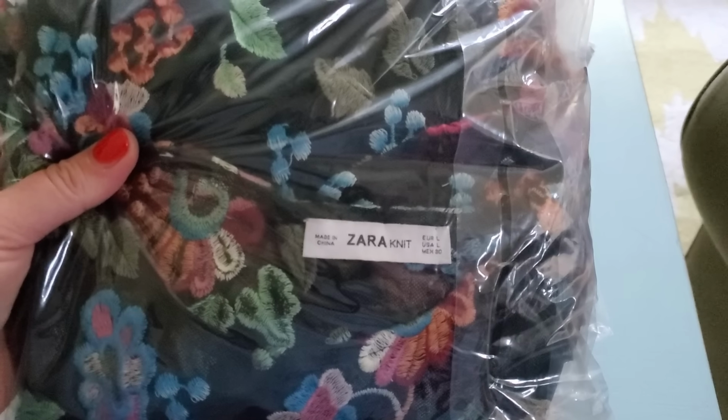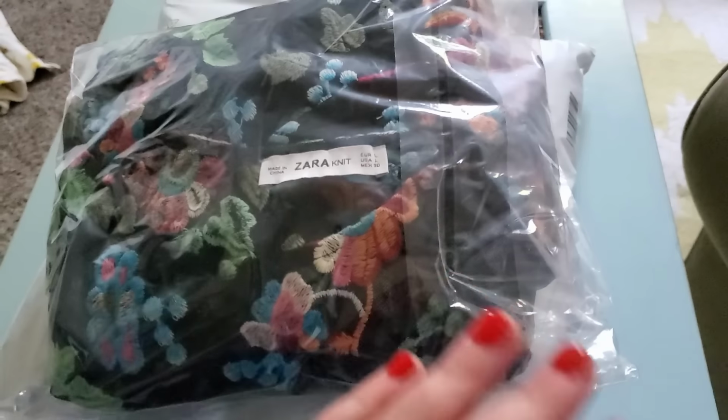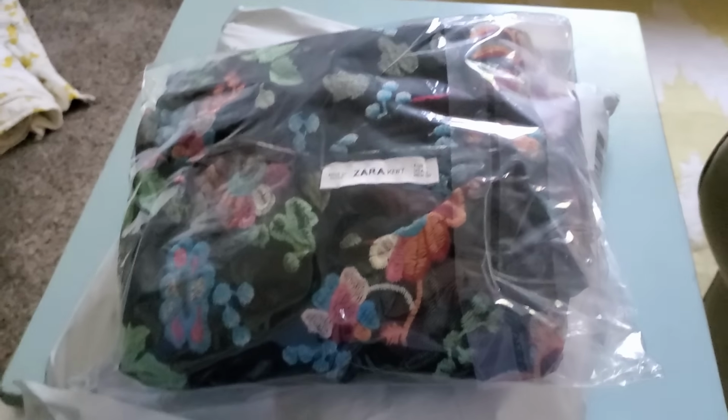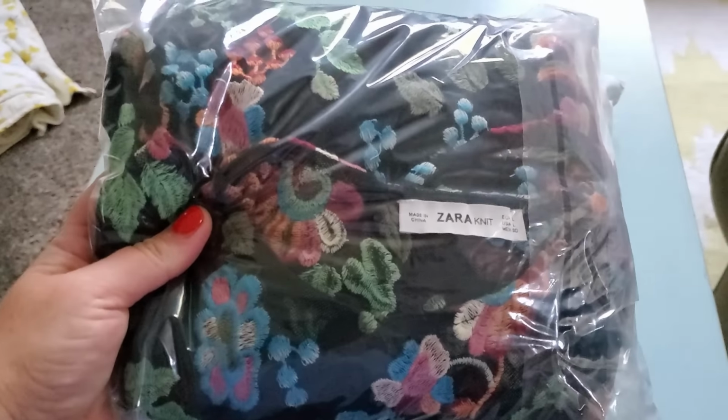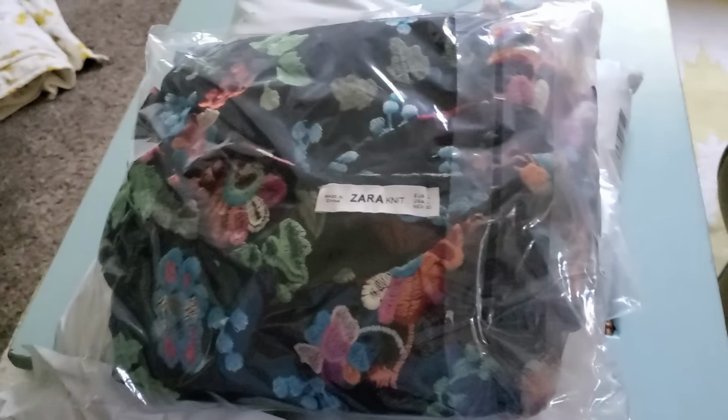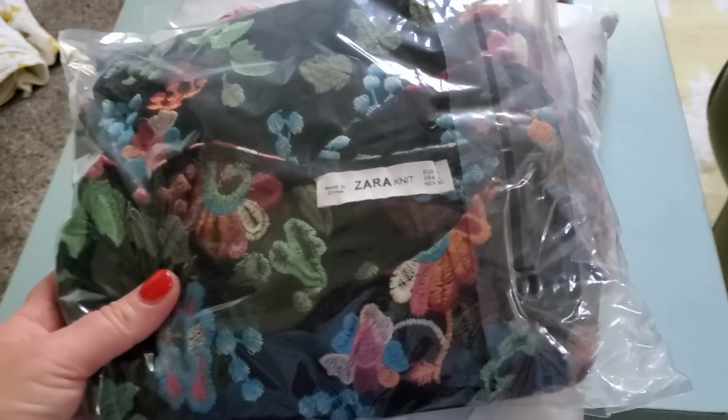I think this is worth talking about because this is Zara, and I've talked to you a little bit about Zara, that yes, it's a fast fashion brand, but they also have many different lines. They have higher quality lines. Anyway, this was a size large, heavily embroidered dress. I got it for style, long sleeve mesh with all this heavy embroidery, and this sold for $19.99 plus $5.99 shipping.